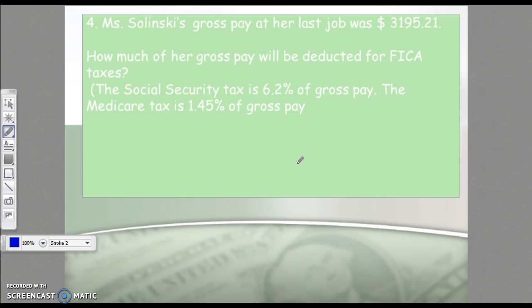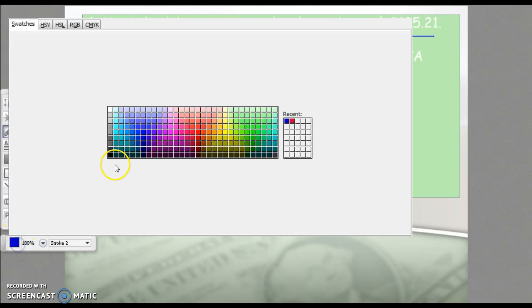So there's a couple different ways to do this problem. My favorite way is like this. I'm going to take the amount of pay times the FICA tax rate to find the amount of the deduction. Okay, so I know that the pay was $3,195.21.